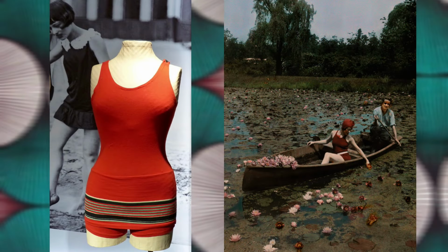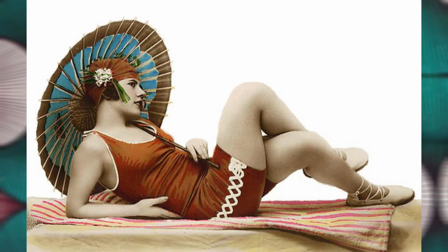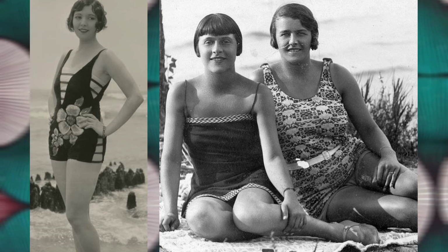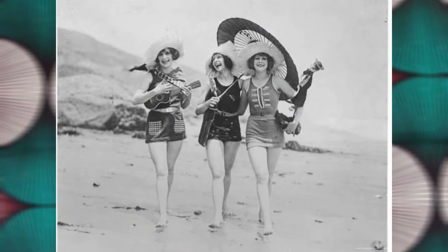Geometric designs, striped hems, and even personalized monograms added a unique flair to suits. Many bathing clubs and hotels even offered rentable suits. These displayed the club's logo or hotel emblem, serving as a subtle form of advertising while also providing a convenient option for visitors who came without a swimsuit.